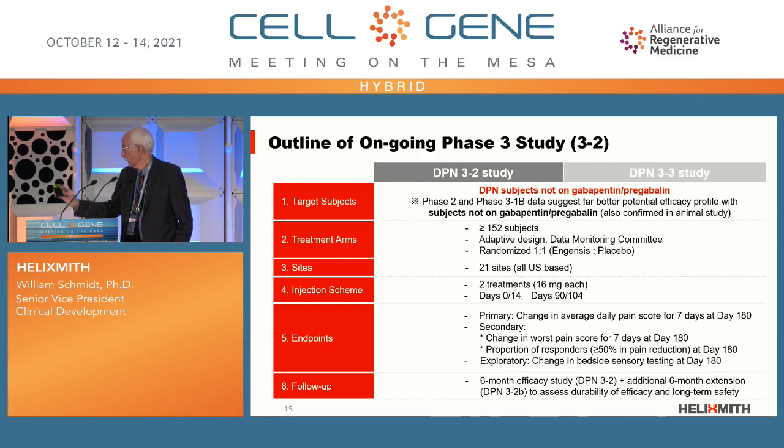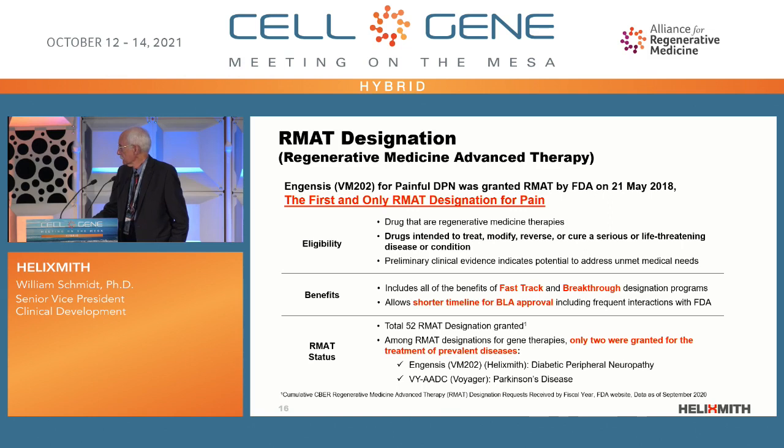In fact, this slide I've already covered. This shows the 21 sites where we're doing studies right now in the United States. The RMAT designation, Regenerative Medicine Advanced Therapy, is one of the breakthrough designations that the FDA can give. This is one of the rarest designations that they can give. And in fact, most of the designations of RMAT have been given for rare diseases. Through this time last year, we know of only two products that are used to treat major diseases that have received RMAT designation. Ours was the first. The second one is a product for Parkinson's disease.